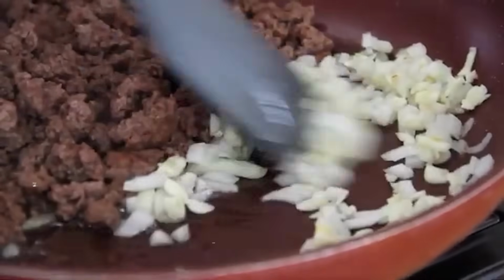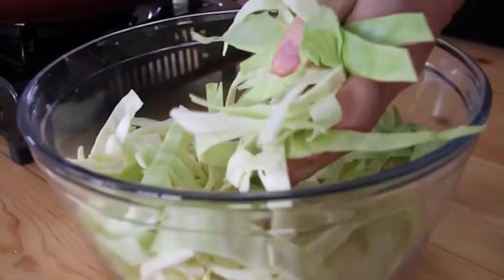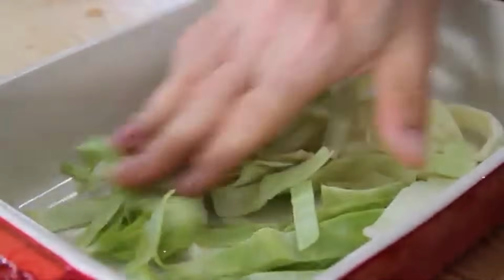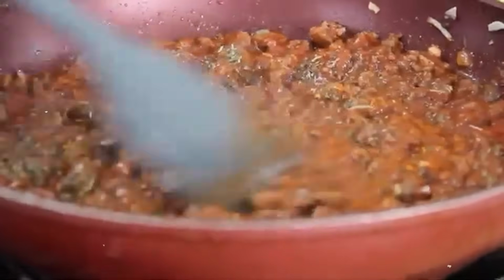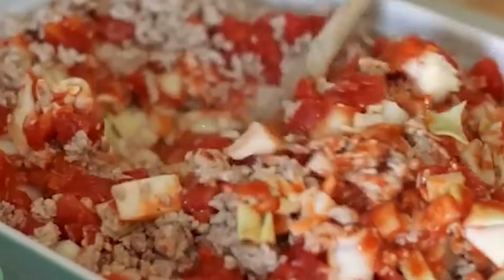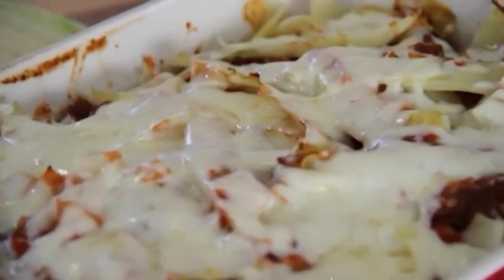Ground beef, rice, and cabbage come together in a savory tomato sauce, creating a hearty, satisfying meal that's perfect for any occasion. The cabbage becomes tender and flavorful, while the ground beef adds richness, and the rice provides a comforting texture. The tomato sauce ties everything together, offering a slightly tangy, savory note that elevates the dish.